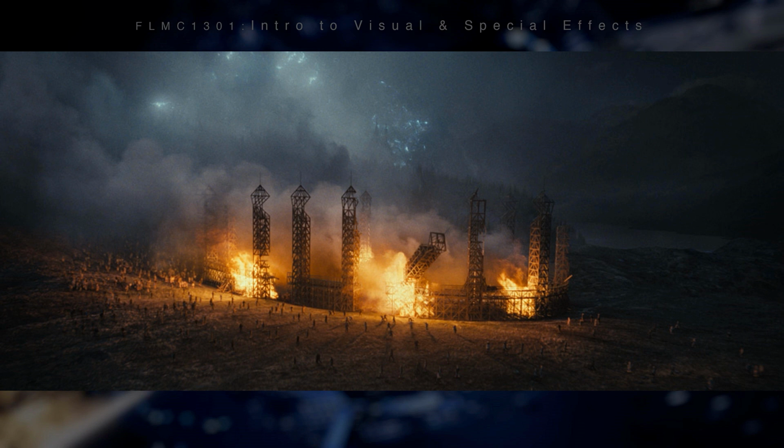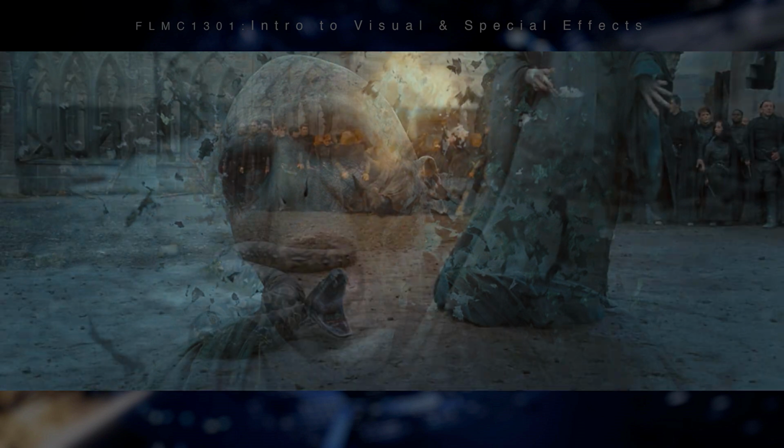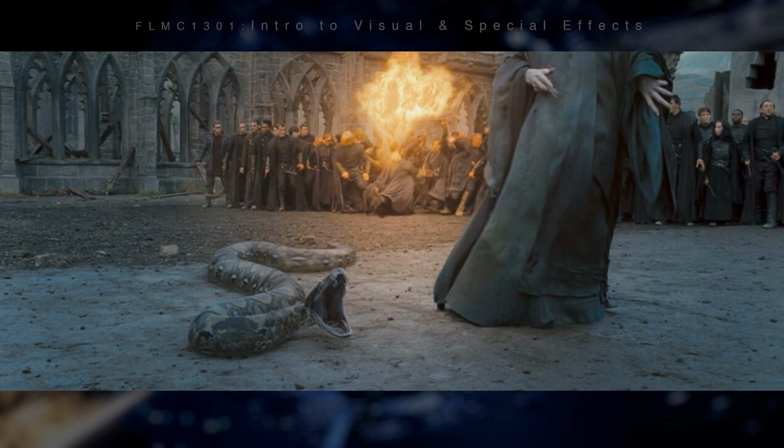Sadly, that's the Quidditch Stadium going down. They're probably not going to need that anymore. Anyway, here is the shot that we talked about. The flaky work that's coming off of him in the final sequence. And like I said, that's the cute little snake who played a pretty big role in the film as well.